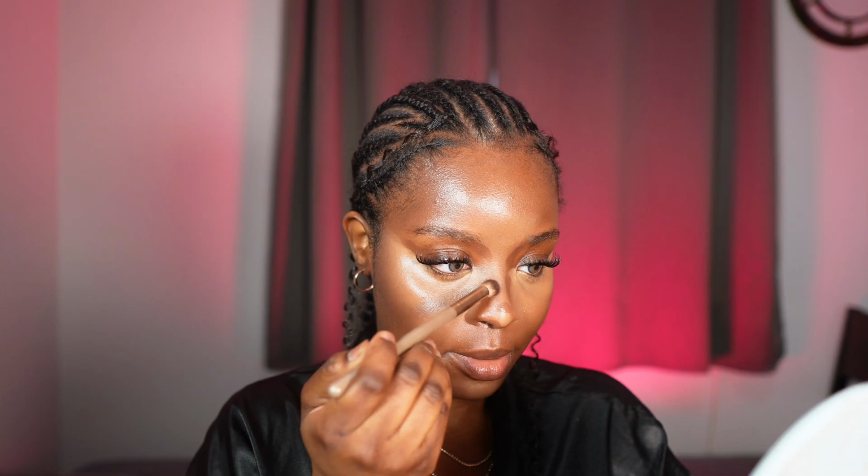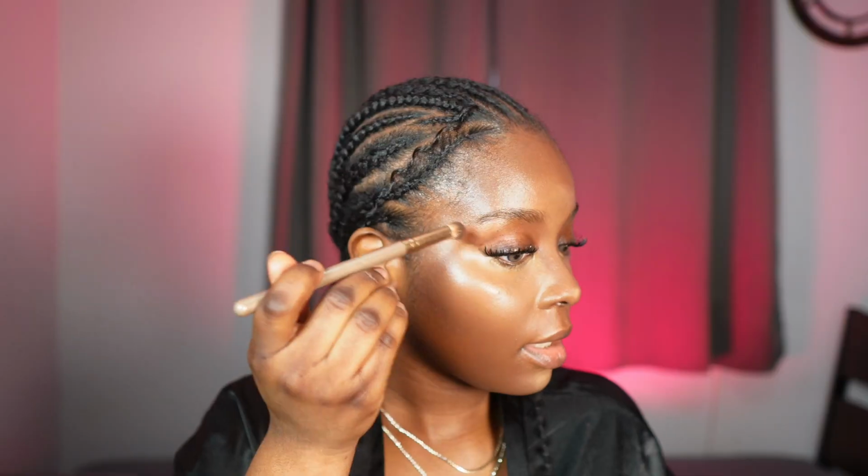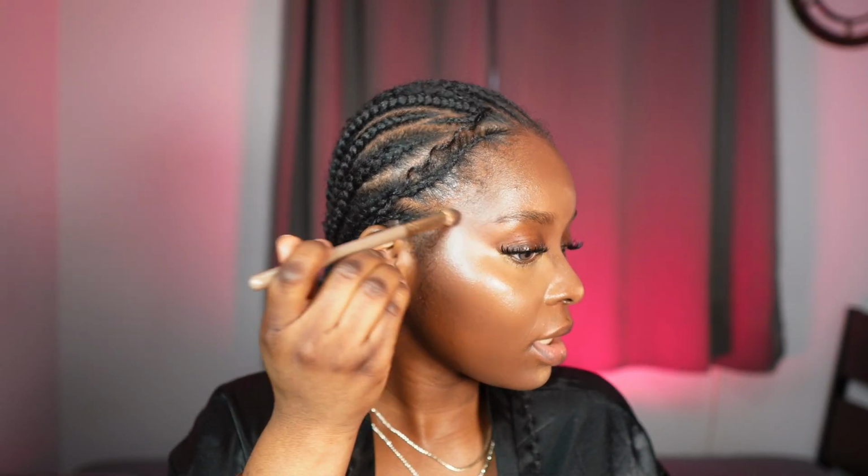I'm basically done with every part of my face. Then for my nose, I always make sure I switch brushes. So for nose contour, I use something more precise, like this. Tap. And I tend to connect my contour to my brows. And I also applied contour here, so I'm just gonna drag it out. This is my contour and highlight placement.